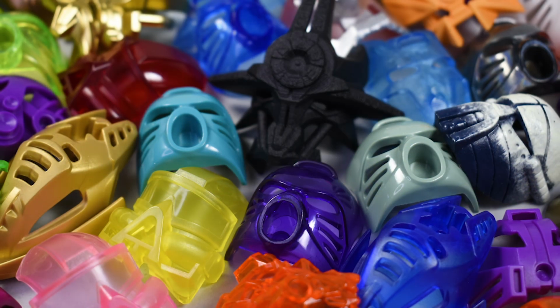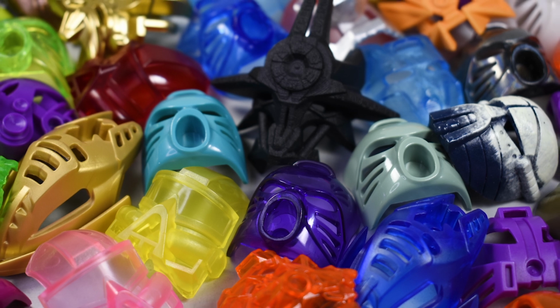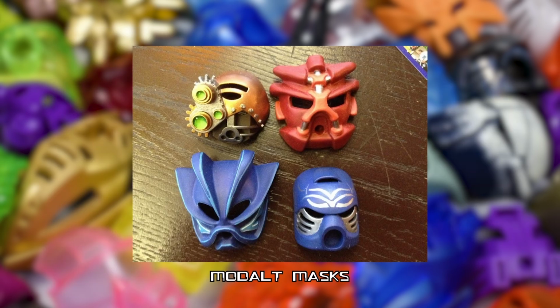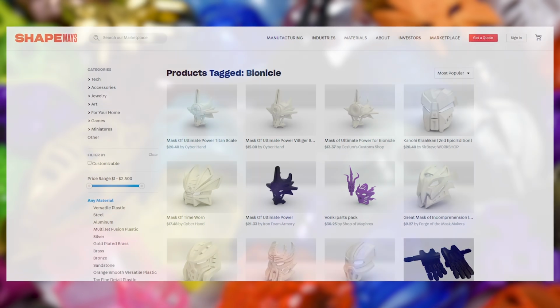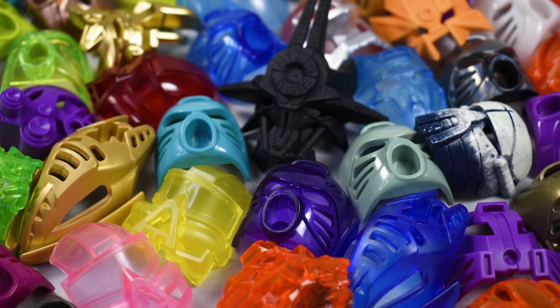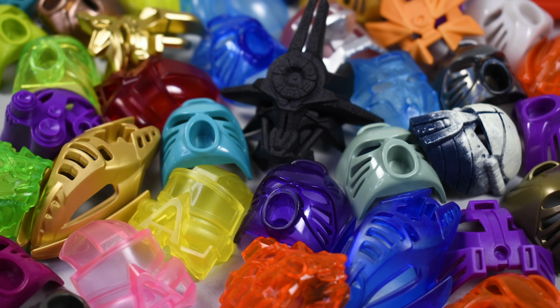Now, custom Bionicle masks have been around for quite a while and evolved quite significantly throughout the years. From kit-bashed amalgamations, to paint jobs, to 3D prints, there's a lot of different masks out there, and my hope is to touch on a few dozen I've come across throughout the years as some nice alternatives to official parts.